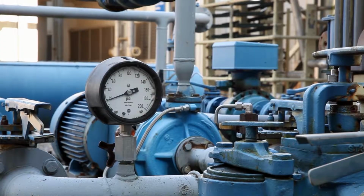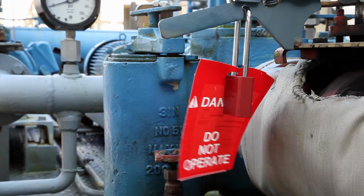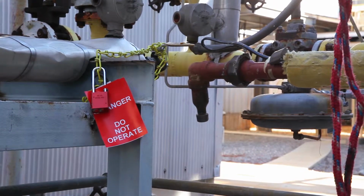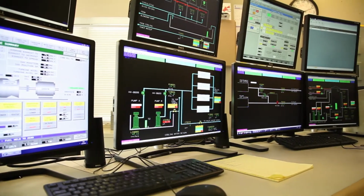There are multiple steam and water systems that may have hot surfaces throughout the facility. Do not touch or grab any uninsulated surface unless you first check to see if that surface is hot. If in doubt, always ask an employee or call the control room for assistance.